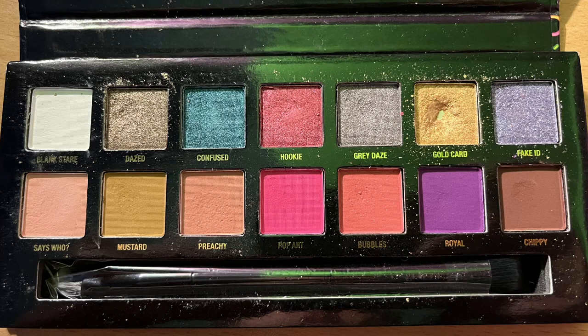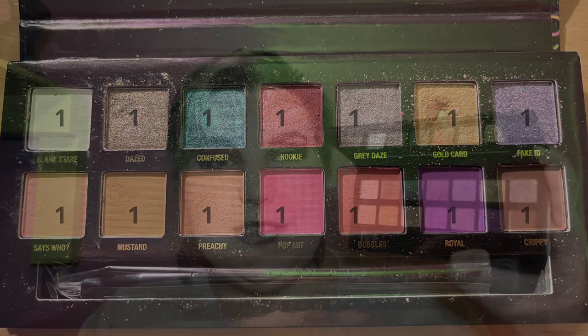This one looks like this. And let's once again go through my uses. I used every shadow in this palette once and once only, especially because I'd already hit pan on Gold Card just as it rolled into this project, which meant that I had reached that Beauty A to Z goal. I'd say overall, I really did enjoy this palette. There are some interesting colours in here.